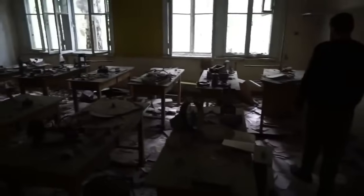I'm going to guess this is a toilet, yeah? Take a look. Oh, it's like yesterday people left. Oh, wow. Not like yesterday, it's so much dust. So much dust. Wow, this is incredible.